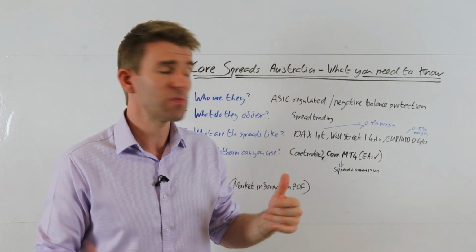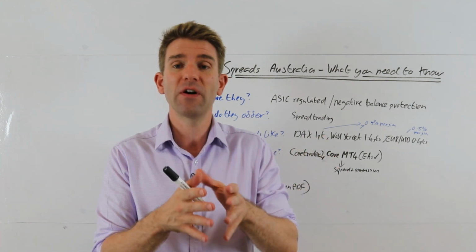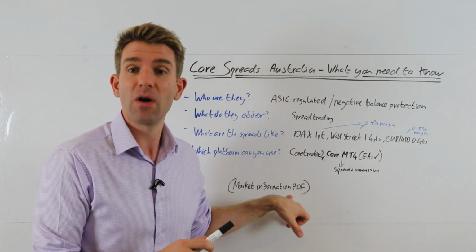So for example, of some of the spreads, the DAX, which is the German 30 on their platform, is the tightest spread they offer, and that's during market hours. I think after hours it's slightly different. And actually, one thing to point out, there's a nice market information PDF.